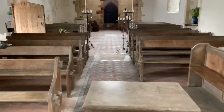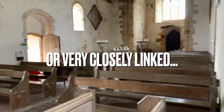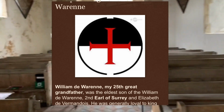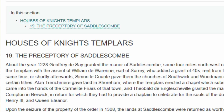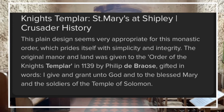Something I found out recently is that William the Conqueror was quite possibly a Templar, because every single person that he gave lands to in England after he'd conquered them at the Battle of Hastings was a Templar. So William Warren got Lewis, he was a Templar. Warren gave William de Say Hamsey, where I am, he was a Templar. De Brow's got Bramber Castle, he was a Templar. Basically, everyone in connection with William was a Templar.